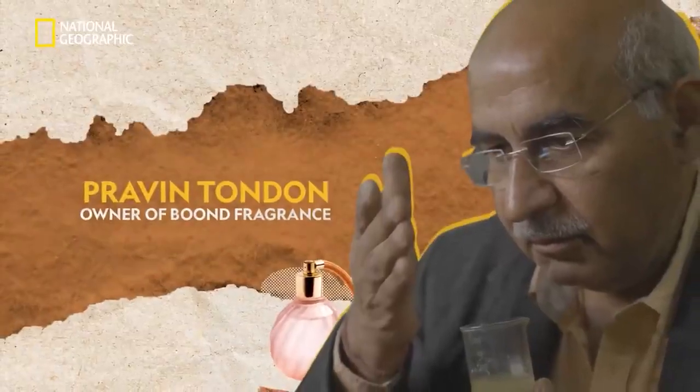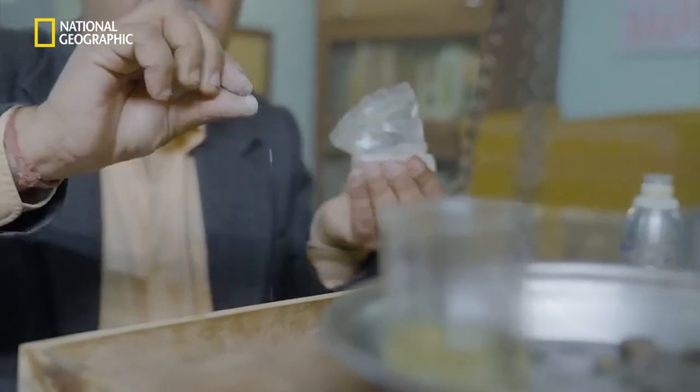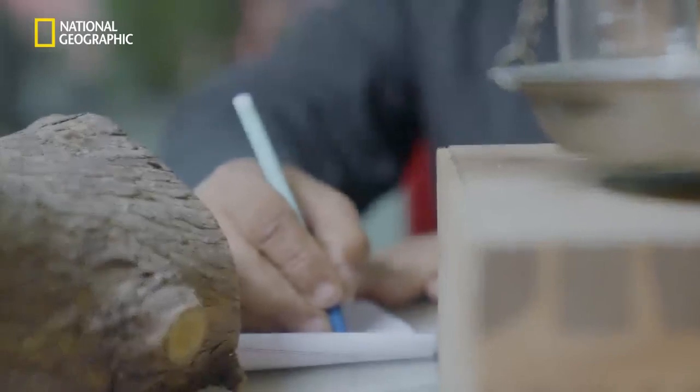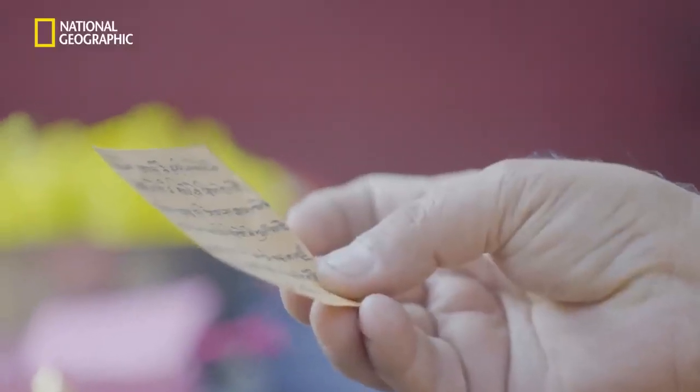Mr. Praveen Tandon is not only the science guy, but he has a unique talent. He converts beautiful scents into beautiful. Welcome to the city of perfumes, Kannauj.